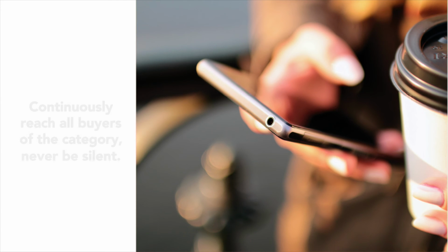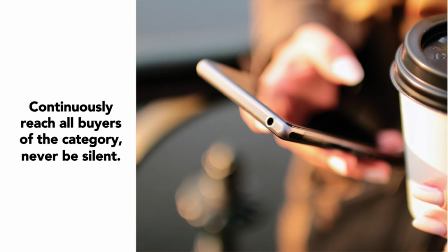So when we talk about continually reaching all buyers of the category, I'm not meaning be everywhere for everyone, be everything for everyone. No. That's the last thing I want you to do. I don't want you to run out here and feel like you have to do a whole bunch of stuff. But what I want to talk about is how people actually buy.